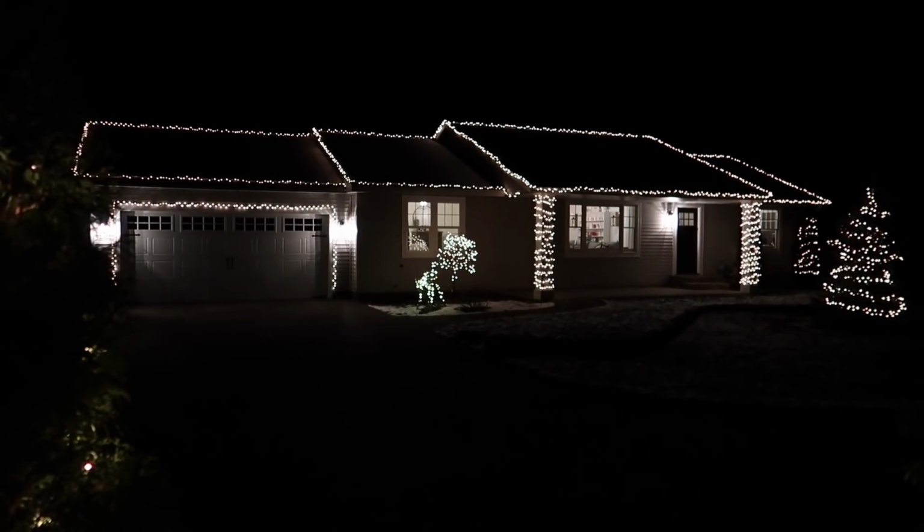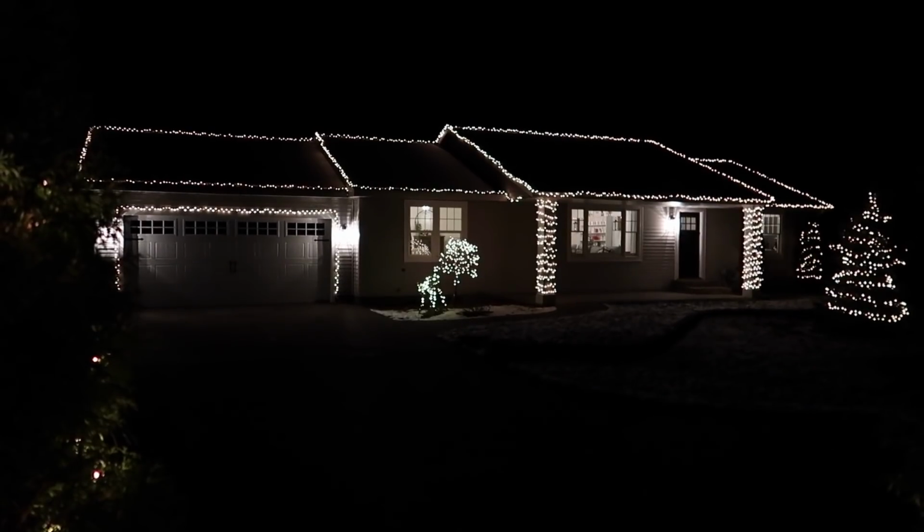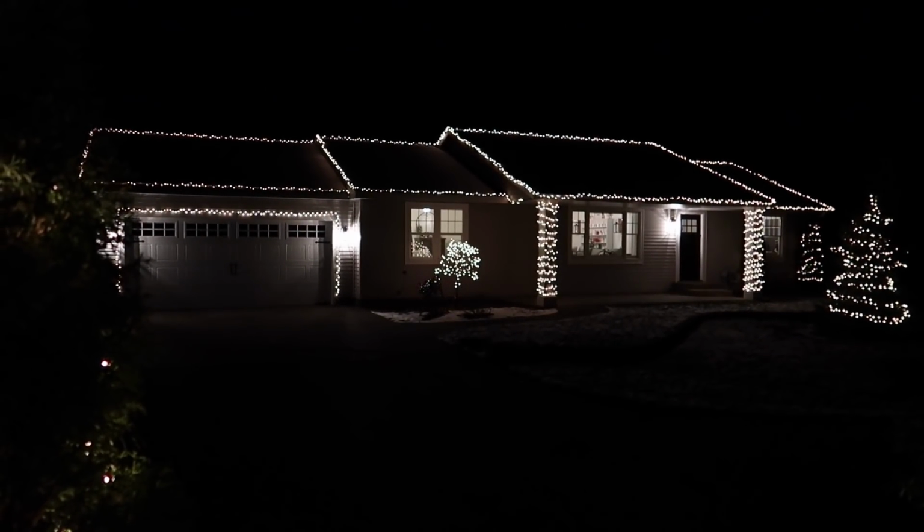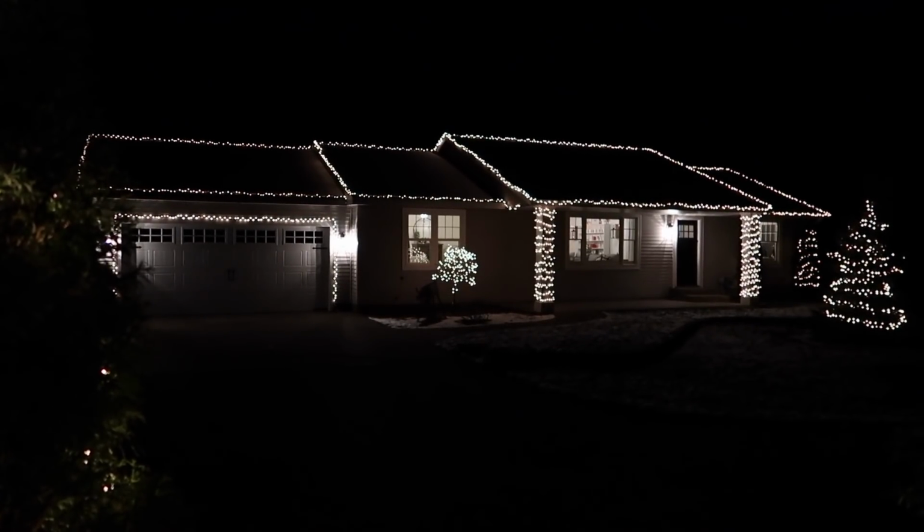We do have a little bit of snow. I don't know if you guys can tell. It's just lightly covering the roof and the ground. Madison's down here waiting with her ball. So funny. She says, "Throw the ball, Mom."